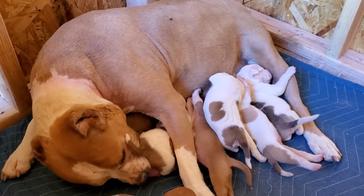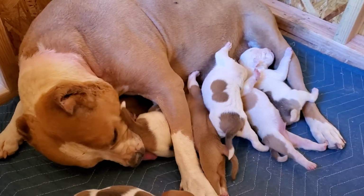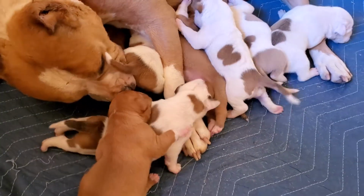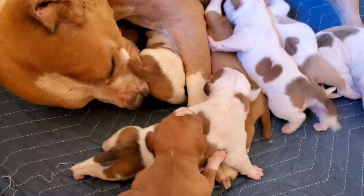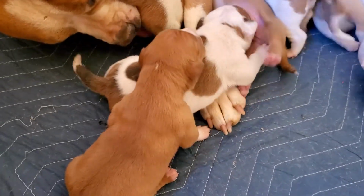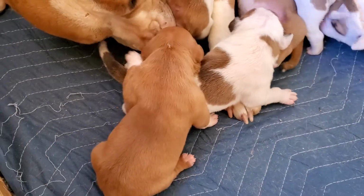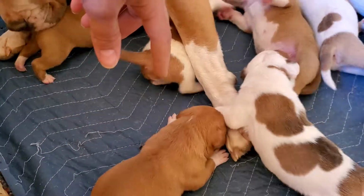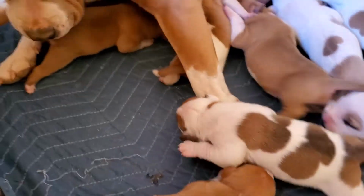Pups are now 5 days old, and Mama's still dirty. I need to wash her. But here they are. I think this one's a red. Haven't really held them up in the light, but we'll see.